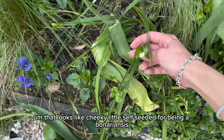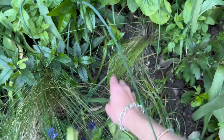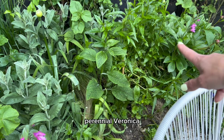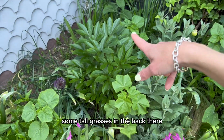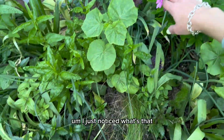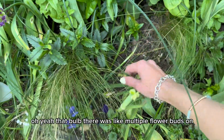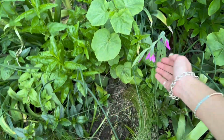That looks like cheeky little self-seeded Verbena bonariensis. Perennial Veronica. Some tall grasses in the back there. That is a peony. I just noticed, what was that? Oh, yeah, that bulb there with like multiple flower buds on. That must be a new one. I'm not sure what that's going to be.